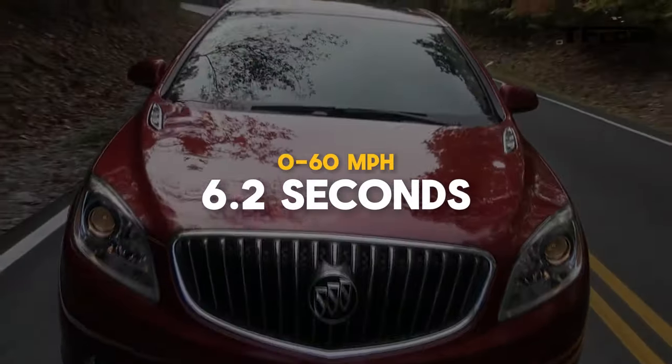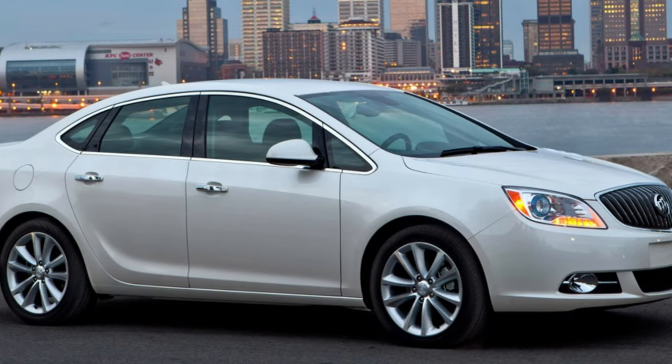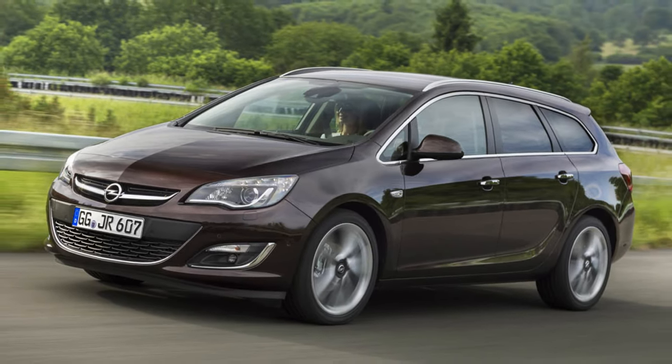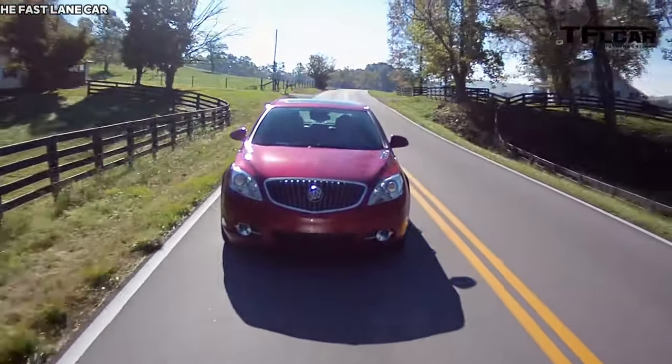2013 Buick Verano Turbo. 6.2 seconds. The Buick Verano was designed around General Motors' global compact vehicle architecture, linking it to models like the Chevrolet Cruze and Volt, as well as Opel's Astra. Compared to these models, the Verano does benefit from its own styling and design language.